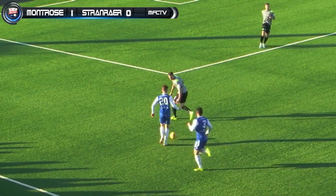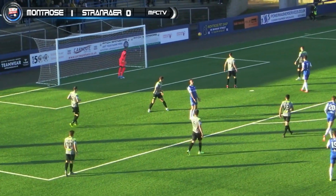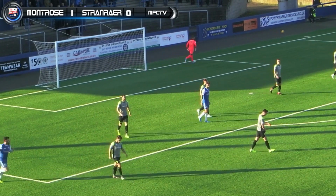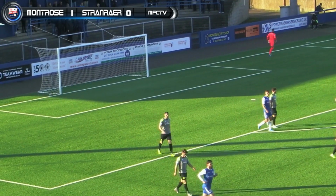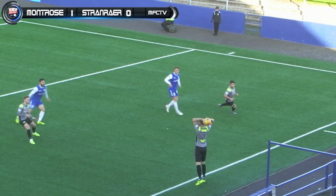One goal leads in football, always so slender, always so vulnerable. Here's Blair Lyons, 20 yards out, right foot for the effort, but it's wide. And a good few yards wide as well. Goal kick Stranraer. Throw in near side.